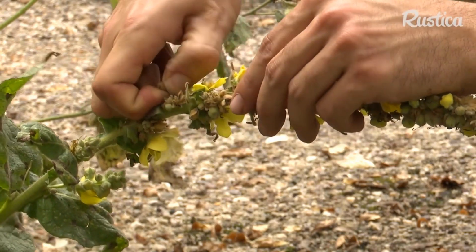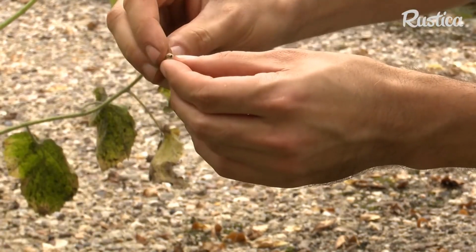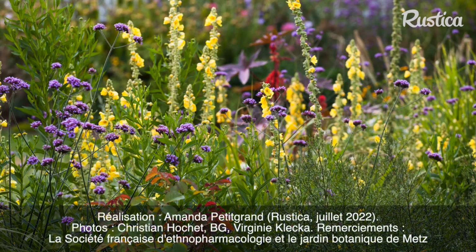Given the places where it grows naturally, it's a plant that will prefer rather rocky soils, even though I have grown it in clay soil and it worked, but it was a bit smaller, and it loves light, but really full light.